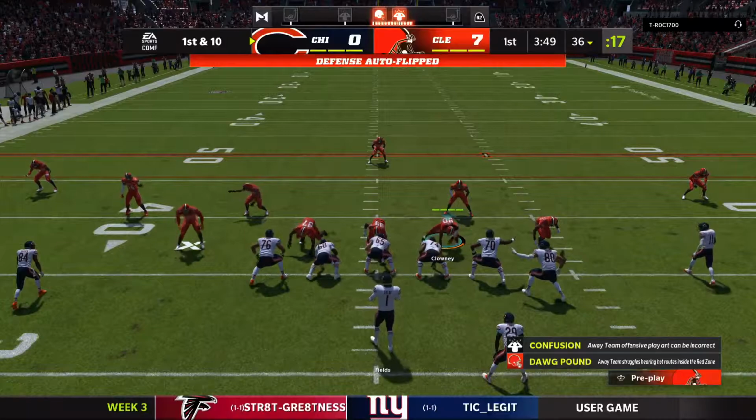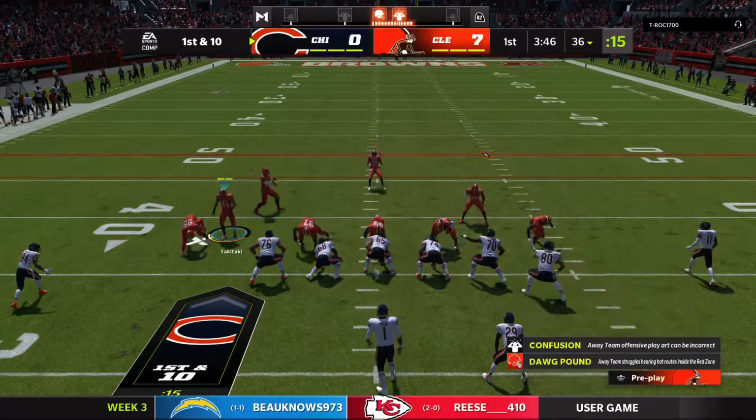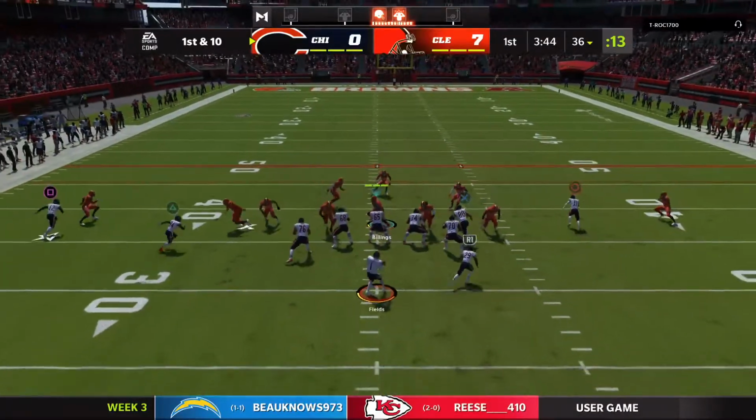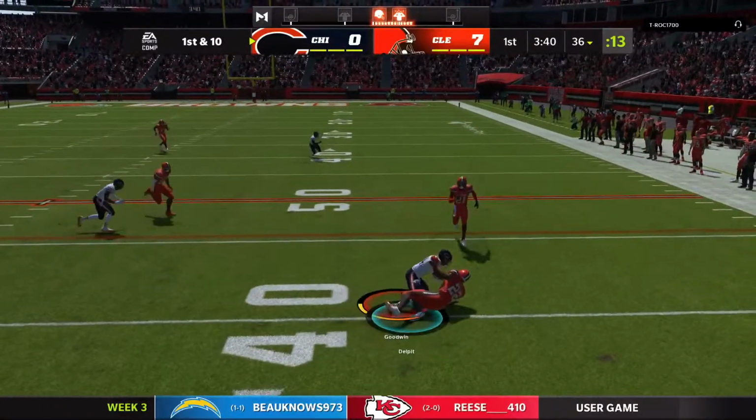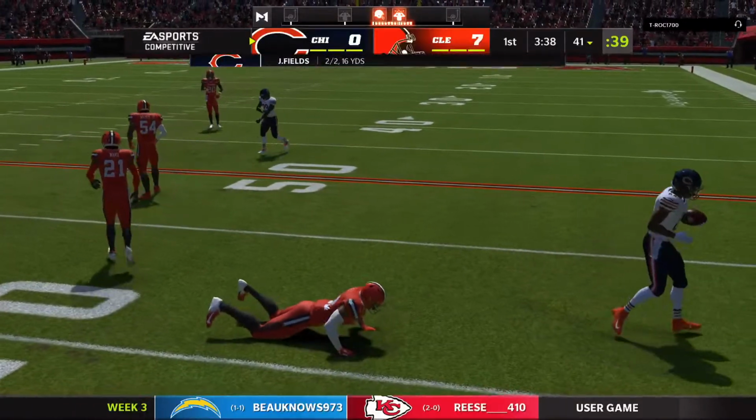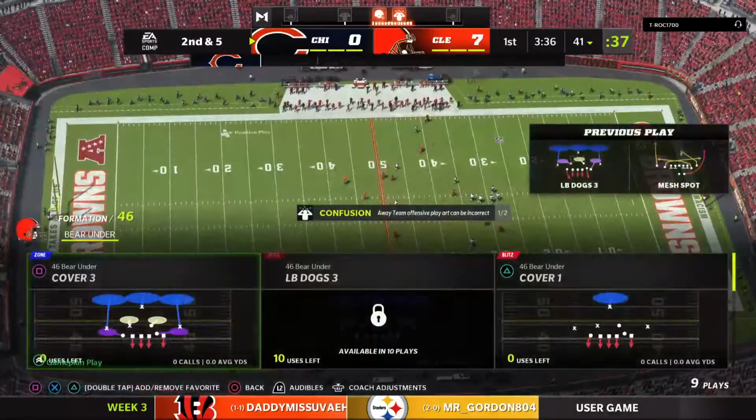So from the 36 now, 1st and 10. A shotgun snap, Fields. Man open, it's Goodwin. 5 yards on the catch there, brings up 2nd down.